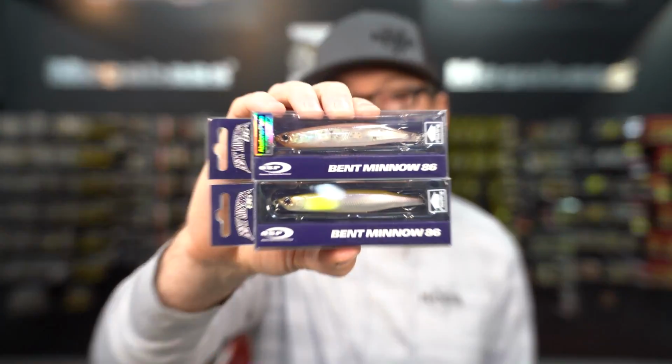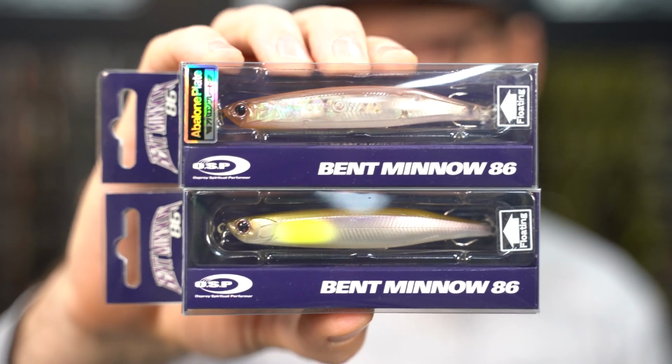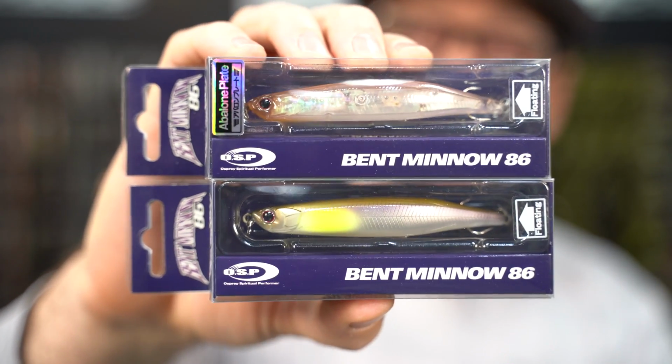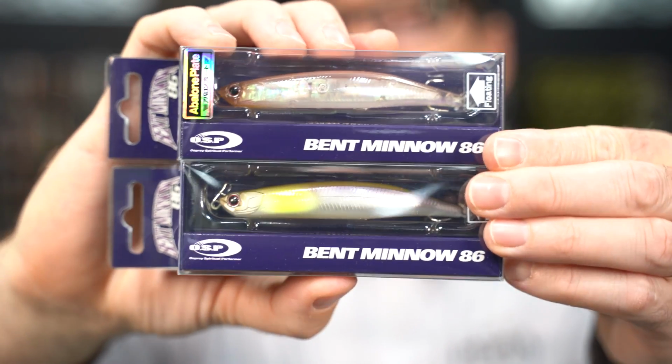All right, in new this week from OSP are new colors of the Bent Minnow. Now these are in the Bent Minnow 86 size. You have TN Sight Special and Abalone Pink.